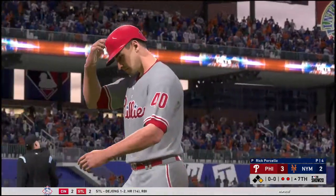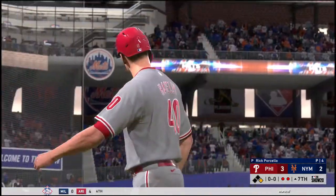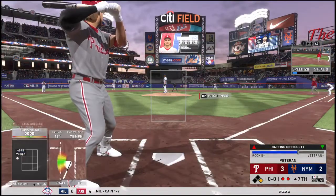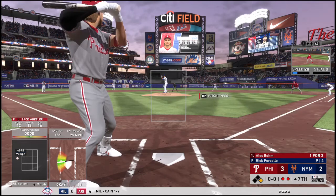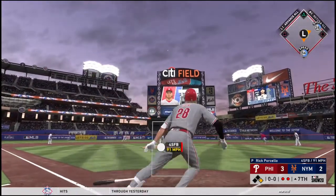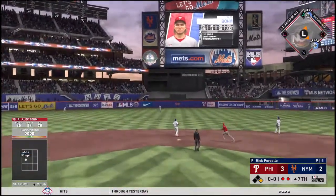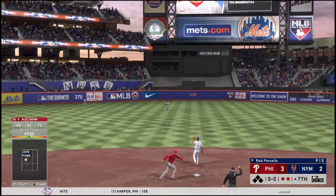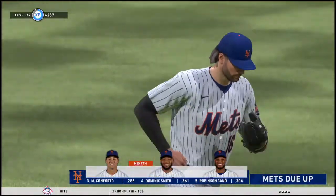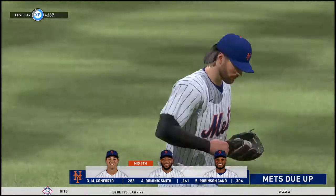Now batting, the third baseman, Alec Bohm. Digging in, Alec Bohm. Here comes the first pitch. Hit in the air out to center field. Marisnick is under it, and that's the third out. One left for Philadelphia, but they still lead it 3-2. Seventh inning stretch.